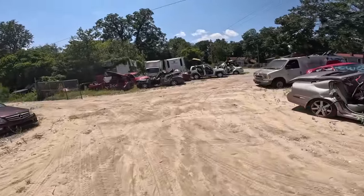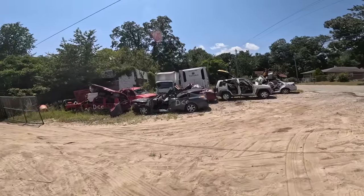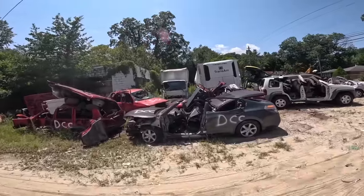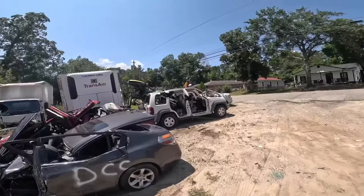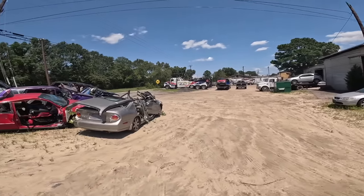Today in this video, we're going to be crushing the cars that are on our yard. But first, I want to speak a little bit about the vehicles that we have. As you can see here, this is the box truck that was on its roof that Wilbert, Caleb, and Sean recovered.